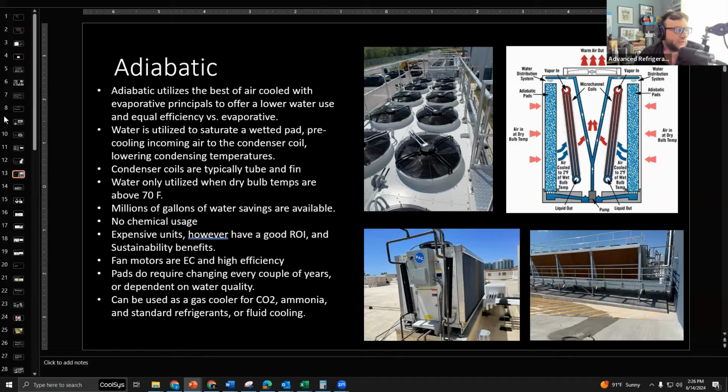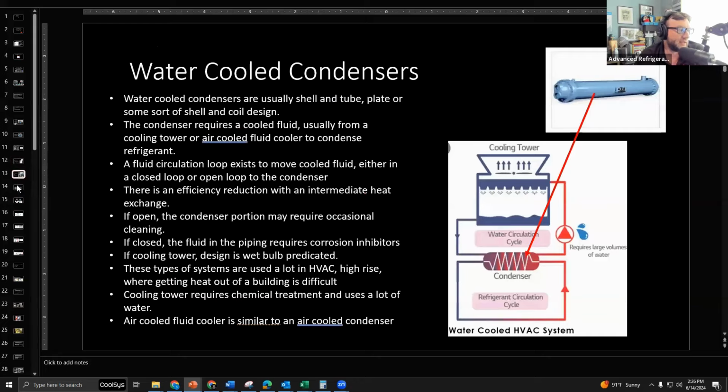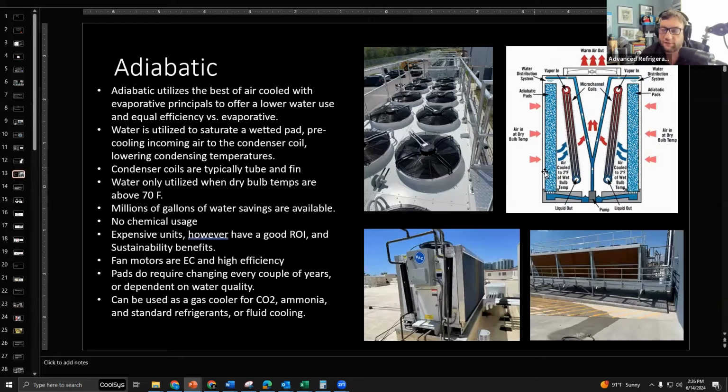So if you had a regular air cooled system, let's just say you have 10 degrees of TD, what that means is your ambient plus 10 degrees would equal your saturated condensing temperature, basically your pressure of what you're going to get on your high side. With something like an adiabatic, you're getting a 5-degree TD, which means that you can keep your head pressures lower. And if you can keep your head pressures lower, then your system's happier, right? You're not using nearly as much energy.